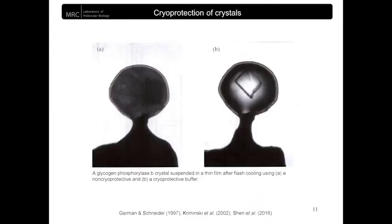Crystals are cooled down to cryogenic temperature by flash cooling, essentially to reduce radiation damage during data collection. Prior to flash cooling, the crystal must be soaked in the condition that is now cryoprotected, and hence diffraction is not lost because of the formation of ice. To cryoprotect a condition, glycerol is usually integrated into the condition until vitrification is observed after flash cooling.